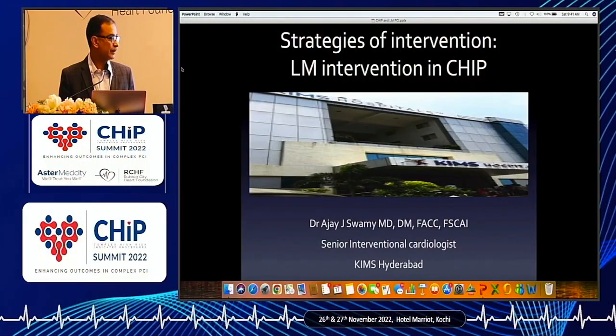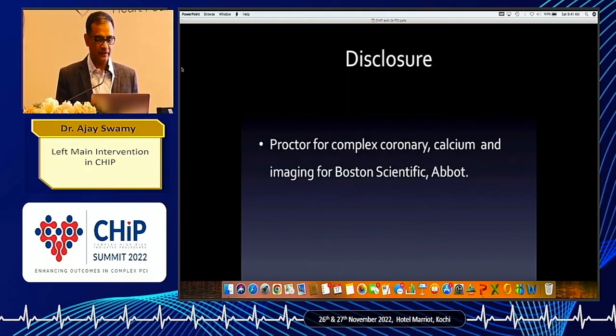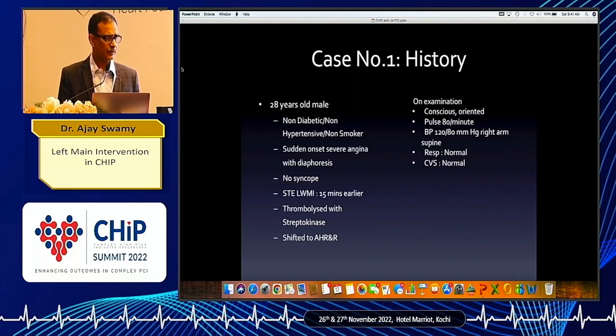Previous speakers have made my job much easier, so I don't really have to go into too much detail as far as introduction is concerned, and we'll make it as fast as possible. These are my disclosures. We'll start with basically a case-based approach.